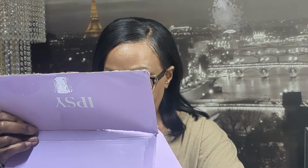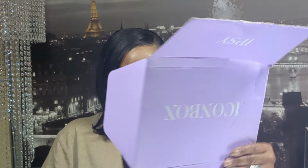We will see what came in our Icon Box for this month. This is just a little disturbing to me. Okay, I opened it, but it doesn't seem like anything is missing yet. Okay, but we'll see. We will see.